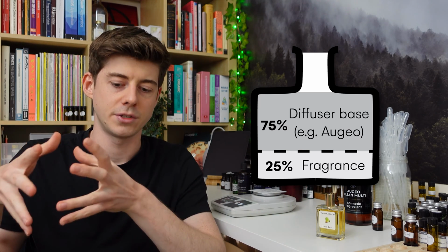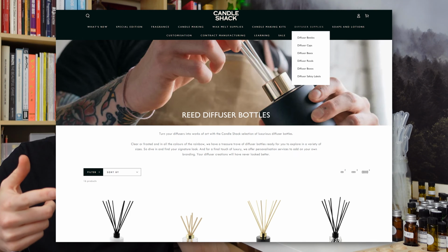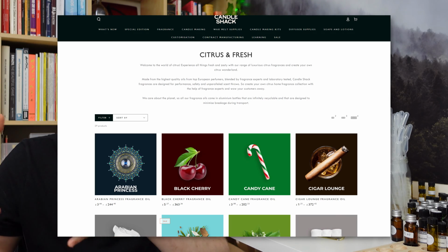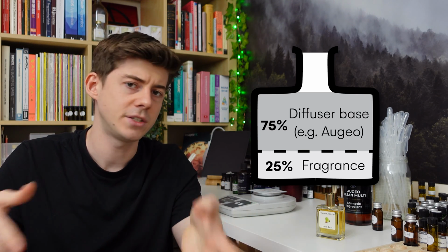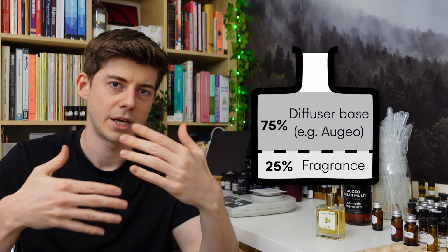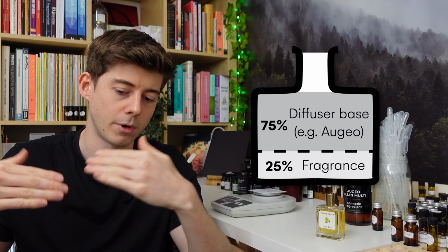What most people do is, a lot of these companies that sell the things for reed diffusers, places like Candle Shack online, you can buy all of this stuff. You can buy the packaging, the Orgeo base, maybe some different bases, and then you can buy the fragrance oils as well. And what you normally do is you take your reed diffuser base, take your fragrance oil, mix them together, usually use 75%-ish of the base, about 25%-ish of the fragrance oil. You can change the amount depending on the strength or if there's any limits on that specific fragrance oil, because like all fragrance, there are safety limits, so sometimes you have to worry about those.